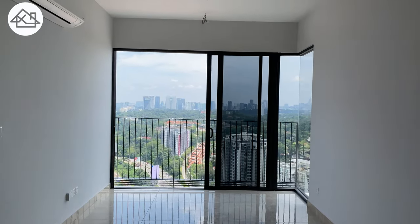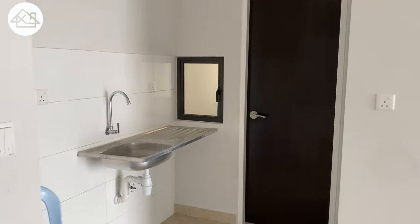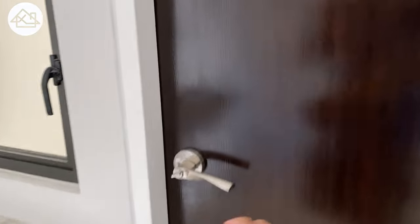This unit has no balcony. The plug points are all there. It comes with one aircon. And on the left, standard kitchen, kitchen sink. And this is a yard here.